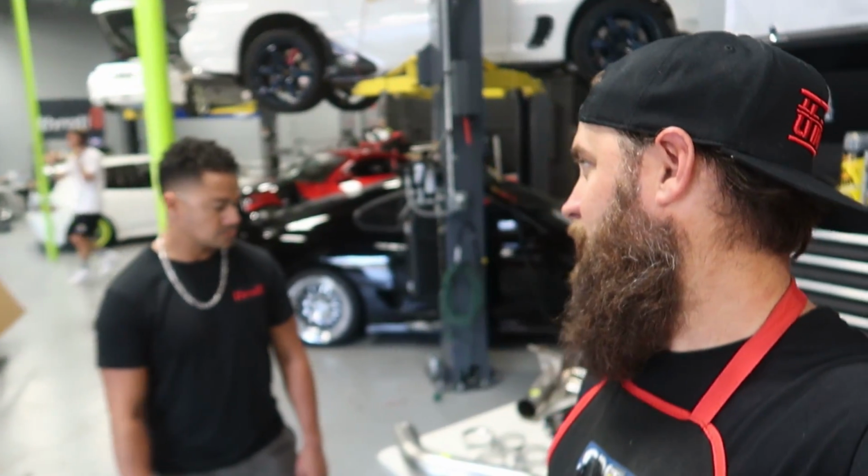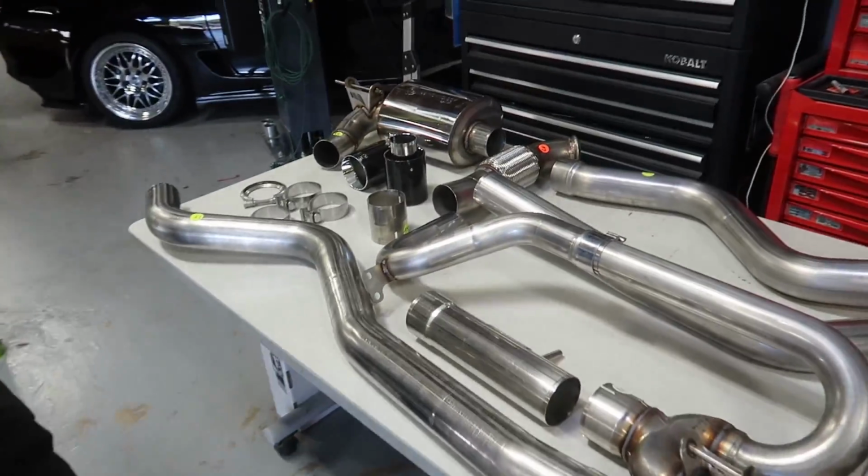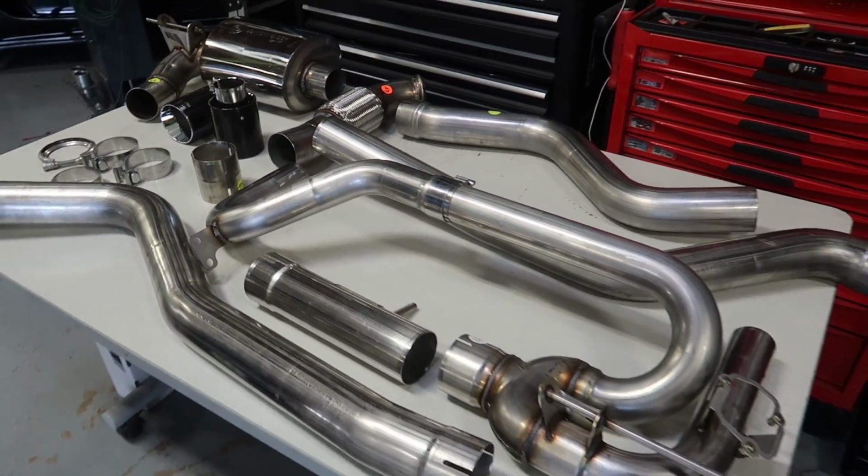All right, so one thing about our 335i is that it's starting to look awesome. We've added a lot of great parts to the car, and the look is there, but it just doesn't have the growl and snarl that we really want out of the turbocharged engine. Not yet. So this AWE system right here should solve that problem. And it looks great too.